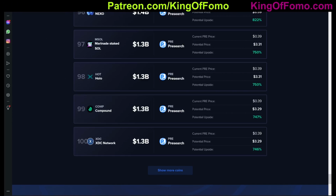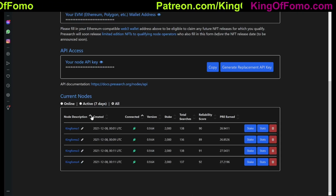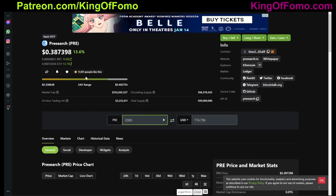Now, if you go ham on this and you're purchasing lots and lots of nodes, maybe you purchase 10 nodes, you're looking at somewhere around $1,000 per month, 100 nodes, $10,000 per month. So it's really up to you and your thought process about where Presearch belongs in the future of search engines as people kind of branch out beyond Google. So I'm looking forward to seeing what this thing is going to do in the future.